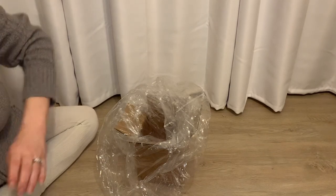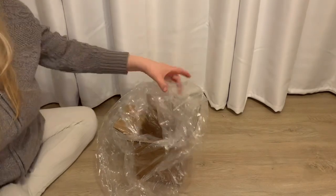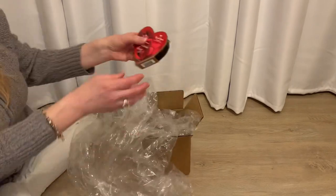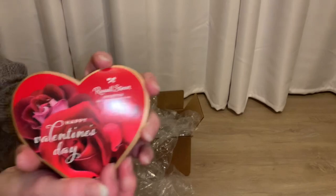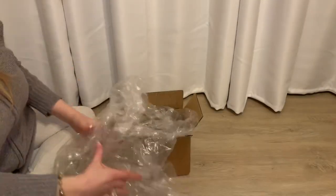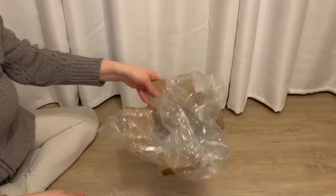This particular seller is giving gifts away for, I guess, Valentine's Day. So I love them. I love ordering from them. I got another box of chocolates. I'm totally going to eat that tonight. I'm on a diet, but tonight's going to be a cheat night. I've done good for the last 10 days.